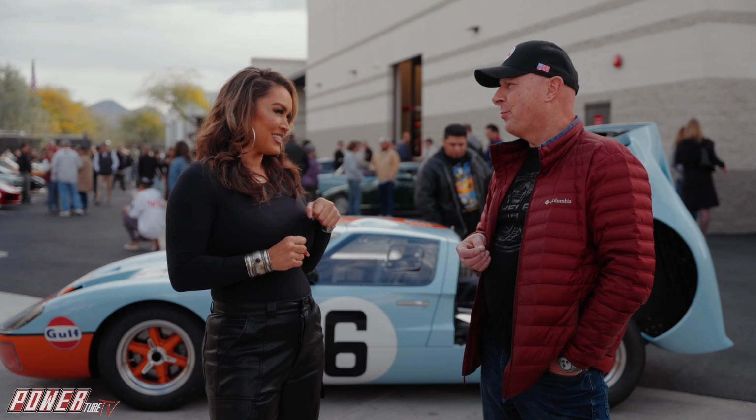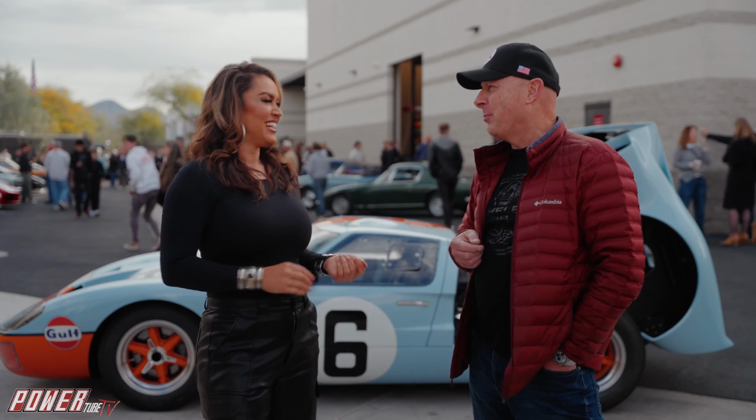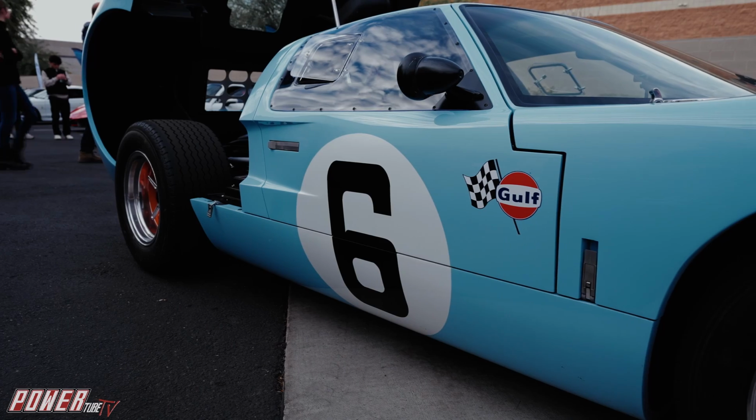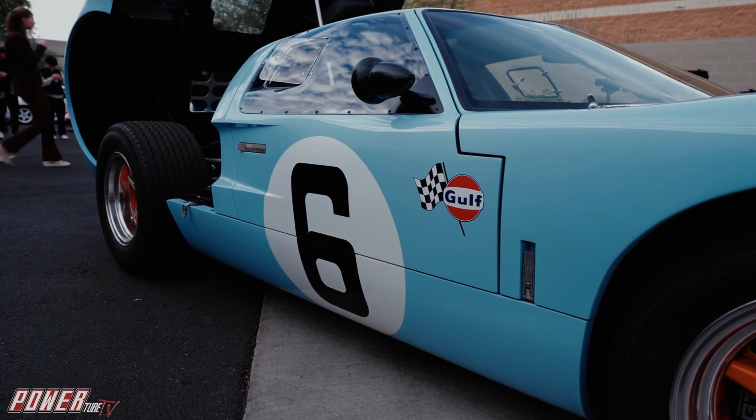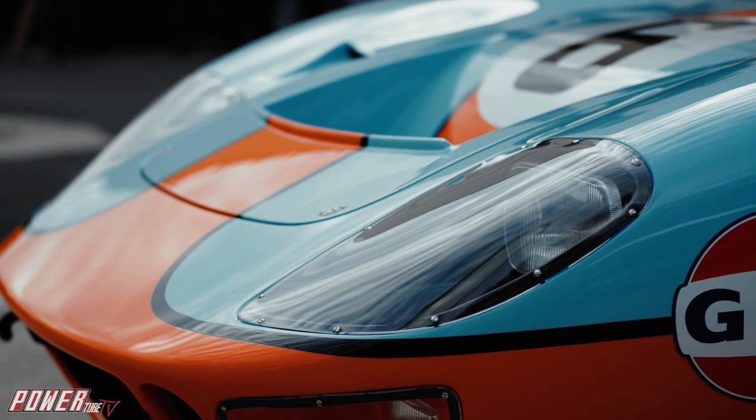How many times did you visit? I actually visited South Africa, the factory. I was invited, and I talked to the owner, and I saw this car being built. I licked the handle in South Africa. I saw the car being built. Yeah. It's all hand-built, so there's no parts that they buy except for the lights. Right. But everything else is hand-built, hand-manufactured with the original tooling of Shelby.